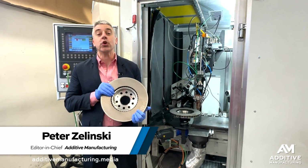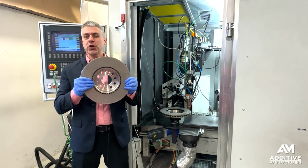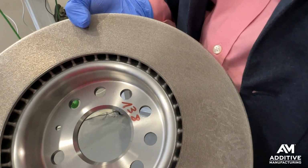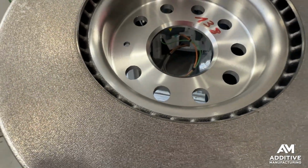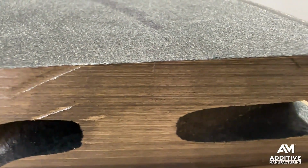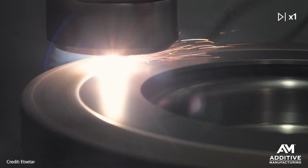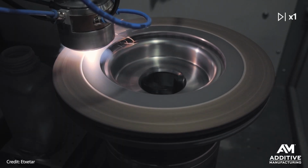I am in El Goyabar, Spain, at the machine builder Etxetar, learning about the future role that additive manufacturing is going to play in automotive brake disc production. Etxetar is working with a major auto producer to develop a thin laser metal deposition layer of what will likely be titanium carbide as a more effective surface for brake discs.